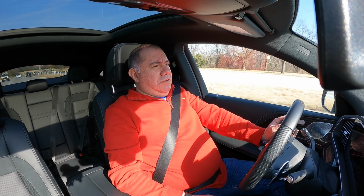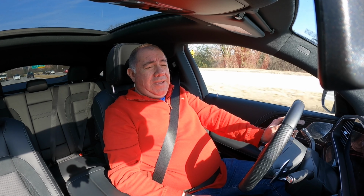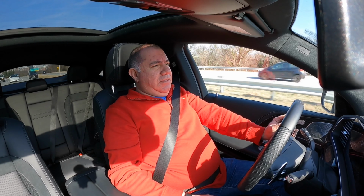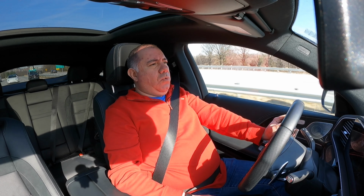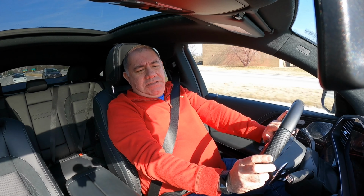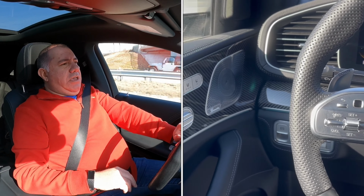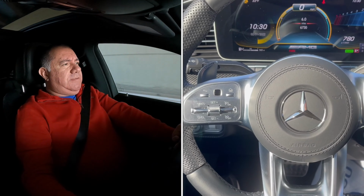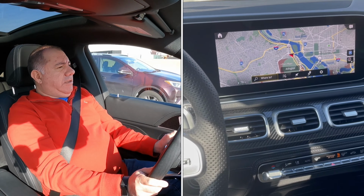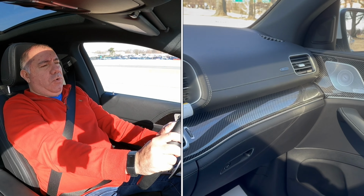There's no denying this is a big car. You get in it and it's big. Not only is it big, it's tall, and you can tell you're sitting up high. You're definitely sitting way up high. First and foremost, the inside is absolutely amazing. It's got a huge dab of carbon fiber all the way across the dash, two huge screens, one for the entertainment system and the other for your instrument cluster, which is all digital. There's no analog here whatsoever.